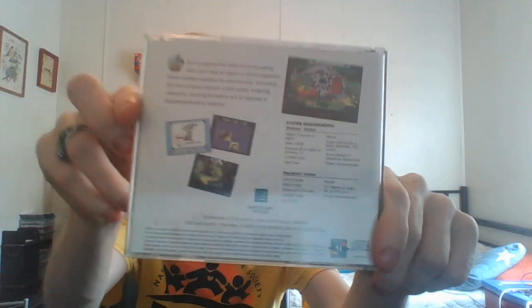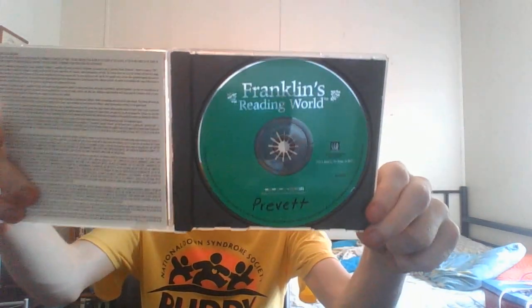So here we have the front, the spine, and the back. And here's the disc. It has a name on it, but that must have been a previous owner or something, but I don't know.